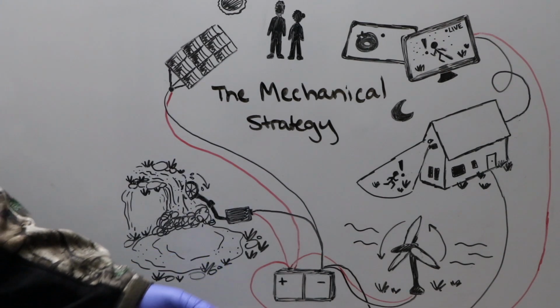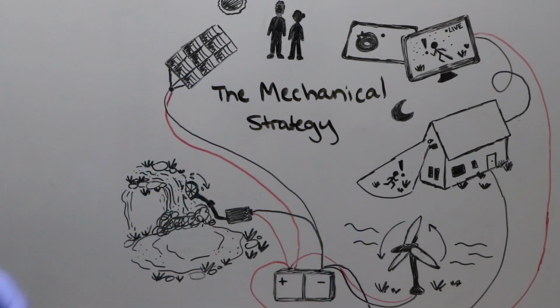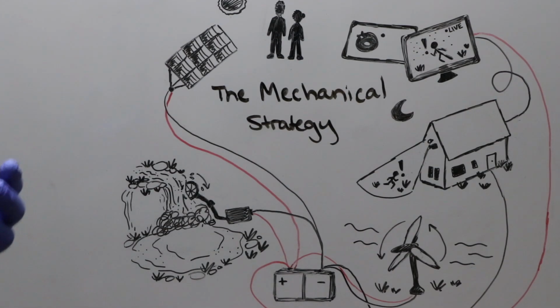Just as an aside, wind is okay. Solar's good. The sun pretty much shines everywhere. It may not shine as much in some areas versus others, like, say, the West Coast. It gets pretty cloudy out there, but you can still get power.